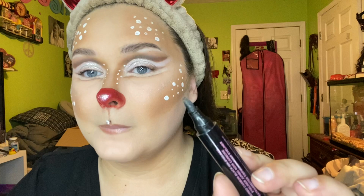This one was an OG for me for so long. It's the Soap and Glory Super Cat Fat Liner. It is, first of all, hard to open, and you see it started doing that where the inside cap would come out, but it is like a thick marker. I know NYX makes one like this, so I'm probably going to end up purchasing that one because I don't think Soap and Glory makes this product specifically anymore. This was so nice, though. It was literally a Sharpie for your eye, and it was just so good.